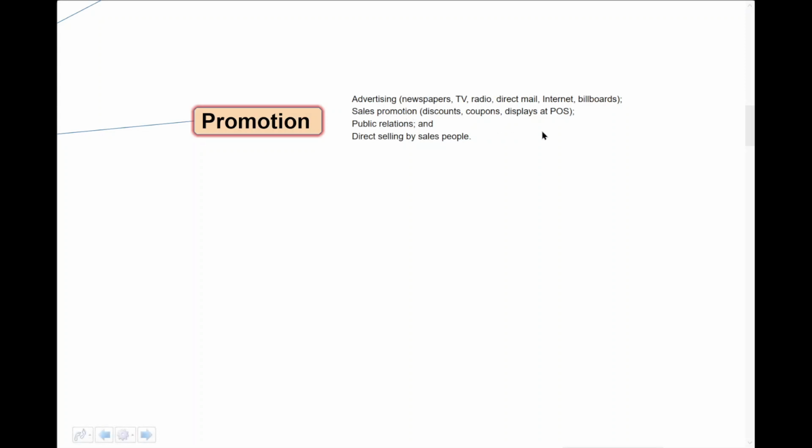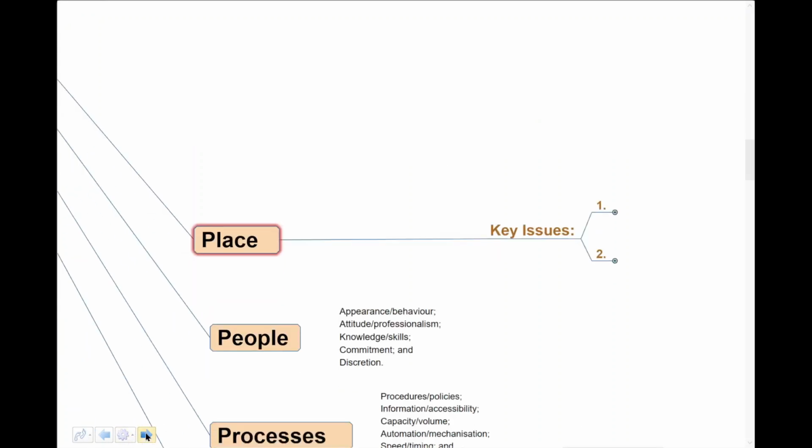Outside of that, it may well be at different times of the year that some sort of sales promotion takes place. As I said up top, perhaps at Christmas time, maybe we'll be looking at discounts. Linked into that is the whole area of public relations and indeed getting information out to the public. For example, a press release for a new launch. Linked into promotion, perhaps we have a sales team. Perhaps we sell directly to the public. How are these sales teams trained, as an example? So that's promotion. Next area for us is place.